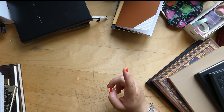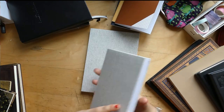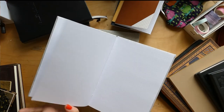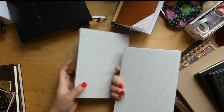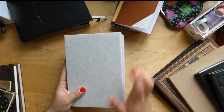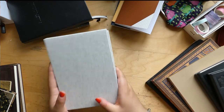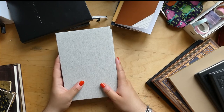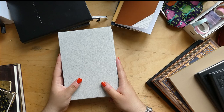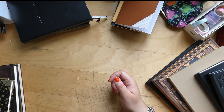Okay, here we have two more Clas Ohlson notebooks. These I won't be using for art. They are just dot grid journals. I use these for my work, and I bought two of the same because I've already run out of one. And of course, I don't really need to buy journals for using at work, but I prefer working in good quality journals. And I mean, it's not as if it costs that much. Yeah, whatever.